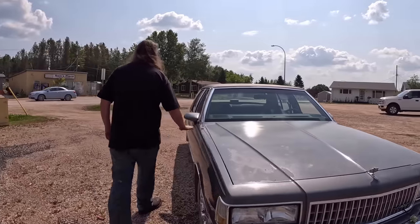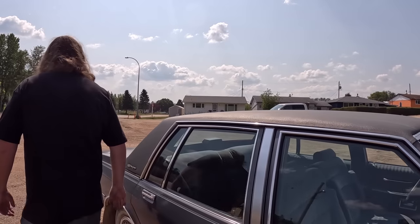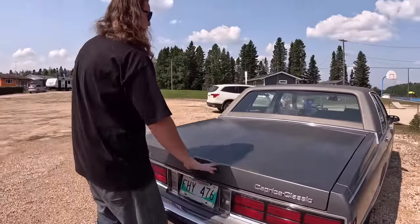No big deal. The vinyl top, it's actually not in too bad a shape. A little arm roll on there, maybe. Should be good as rain. And the deck lid, something had a little slip and fall on it, unfortunately. So we'll have to figure that out.